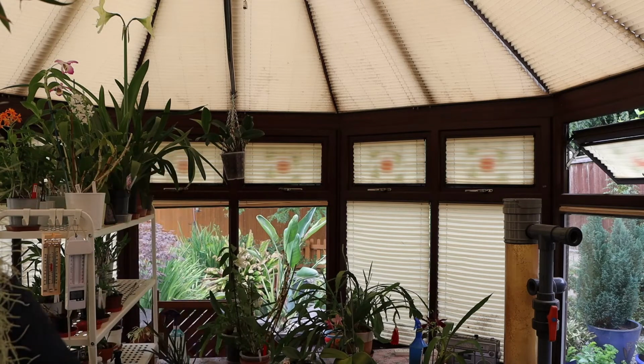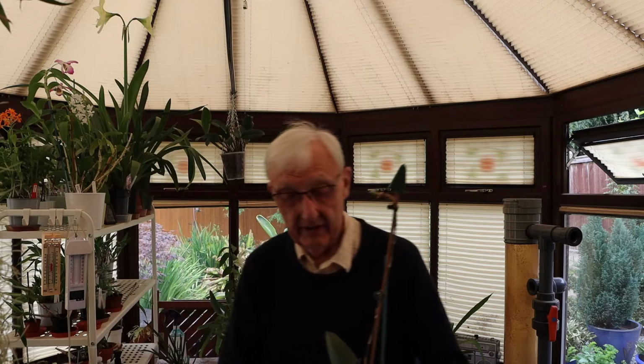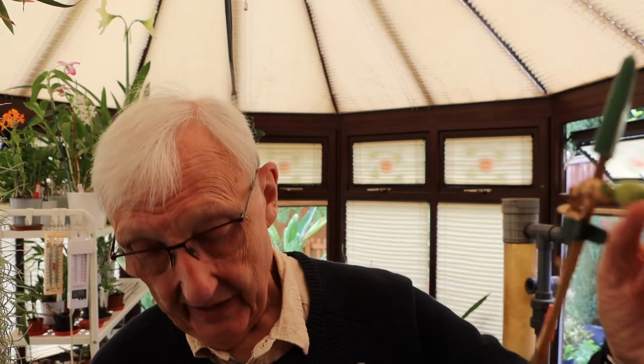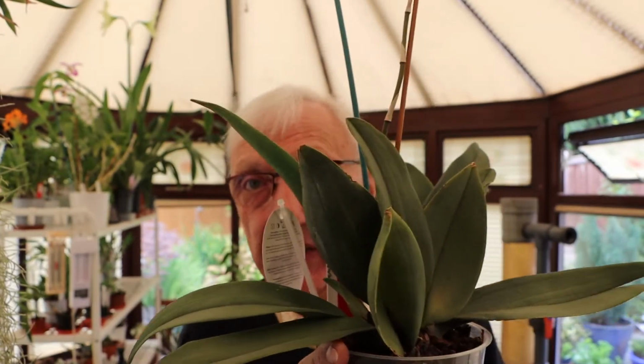Couple that'll be in flower next month, I think. My Phalaenopsis, got a bud there and a continuation bud there. Something I am so fingers crossed so tightly about. It's grown a lot of new growth since I got it. I bought this, oh dear, when did we go to Madeira? 2016 I think, and I bought this on the way back.